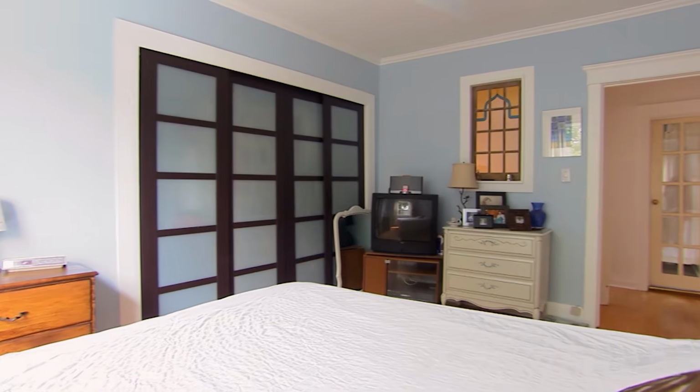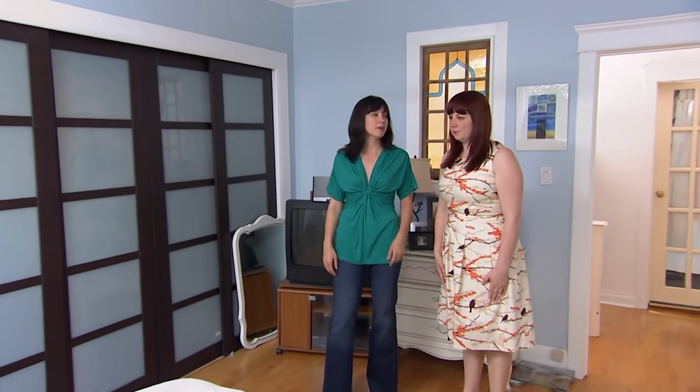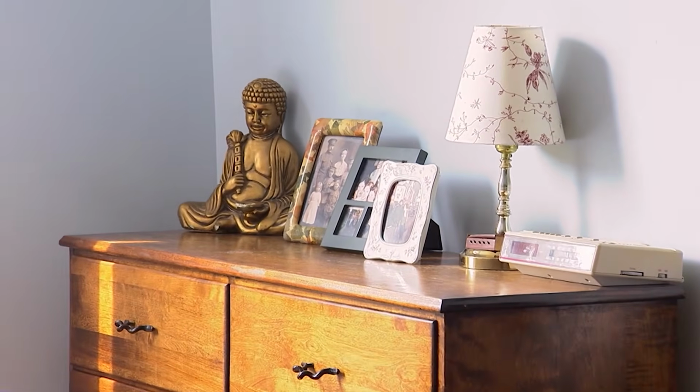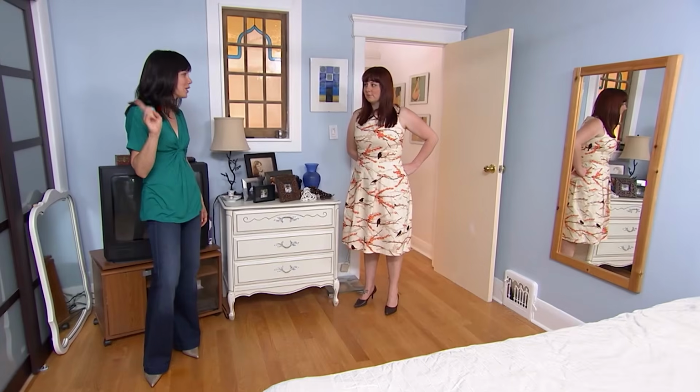But first I want to find out which pieces we're going to keep. What is it that you absolutely love in the room and that you can't live without? Well, this dresser was actually in my nursery. My dad's refinished it, I've refinished it, and it's always been a part of my life. The scale is great, it's got storage, I like the lines. I'm going to paint it and add new hardware, and you are not even going to recognize it.